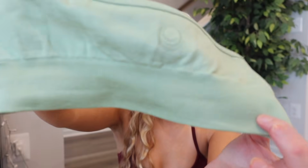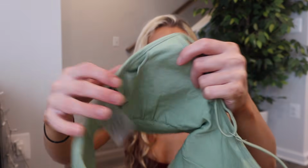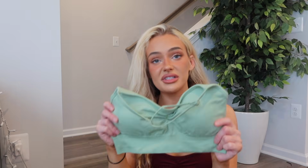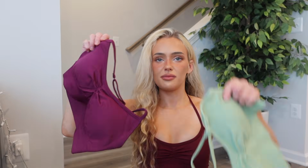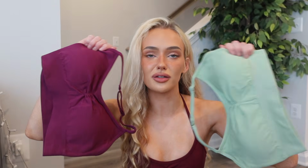You've got the ribbed band at the bottom, you've got the removable cups, and then the ruche detailing in the front. The same seamless fabric as these, so I really wouldn't worry too much about sweat showing in these. Purple, you can definitely mix and match. I feel like this color combo would be so cute. It gives Halloween.